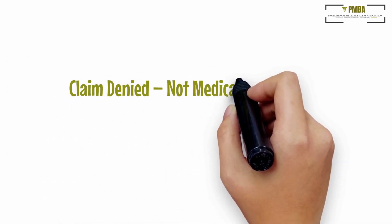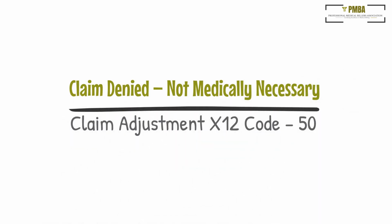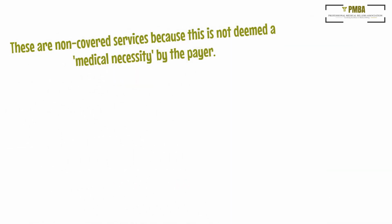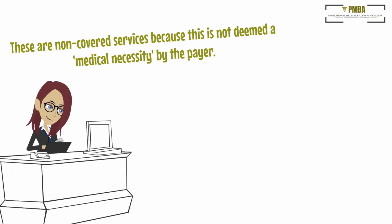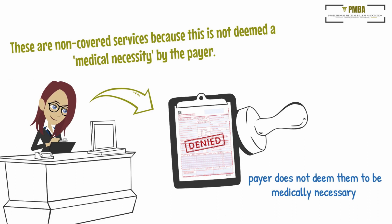Claim denied, not medically necessary. Claim adjustment X12 code, 50. Reason: these are non-covered services because this is not deemed a medical necessity by the payer. When you receive a medical billing claim denial because the payer does not deem the services to be medically necessary, you have a few options.